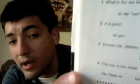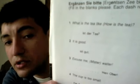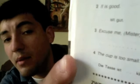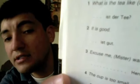And the exercises actually continue towards the back page, but it's still lesson number 1. There is this fill in the blank section. As you can see on number 1, there's that English sentence there. What is the tea like? And underneath it is a German sentence that's the translation of that English sentence, and you're supposed to fill in what is missing. In this case, as you can see, there are 3 dots where the word is missing.